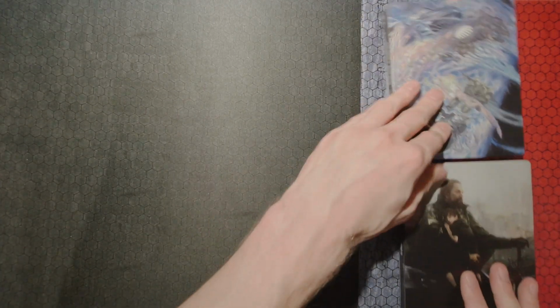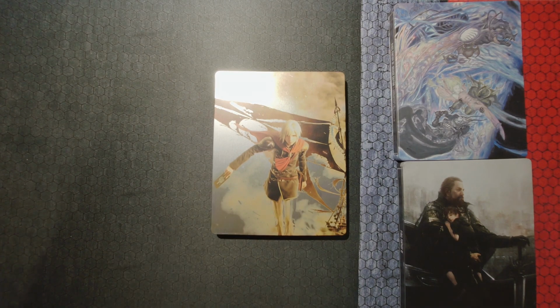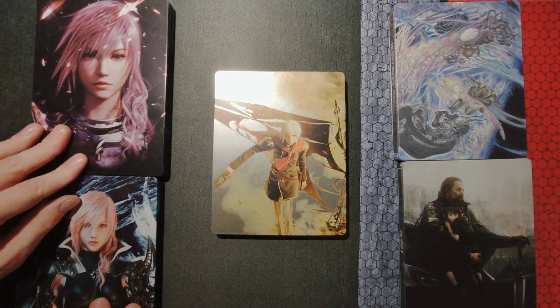Take Final Fantasy again as an example. The whole series has no consistent theme for their Steelcases, which is fair to a degree. There are 16 main titles and countless side and spin-off games, which go from today all the way back to the time where there were no Steelcases.